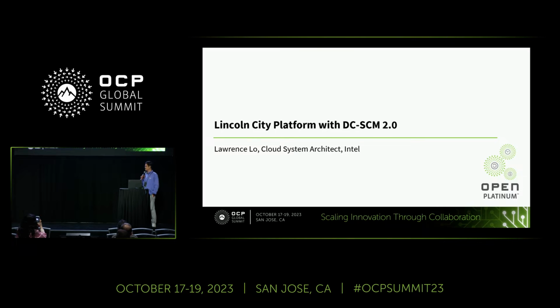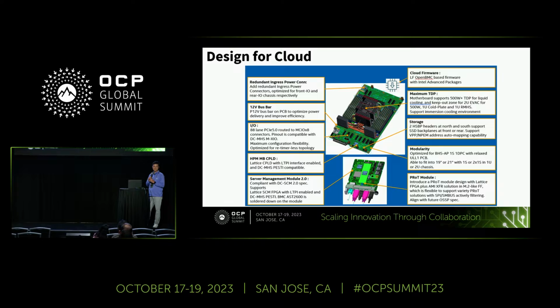Hi, I'm Lawrence Lowe. I'm the cloud system architect for the Lincoln City design. I want to use this opportunity to introduce the cloud reference design. We put a lot of effort into making this board meet the cloud customer requirements, including the power bus bar, some of the front I/O, rear I/O, and we also got inspired by the DC-MHS spec. We made the connector DC-MHS compliant, and we are compatible with those. Most of the effort we put in here is to develop a DC-SCM module. It's a 2.0 and complies with the DC-MHS spec.